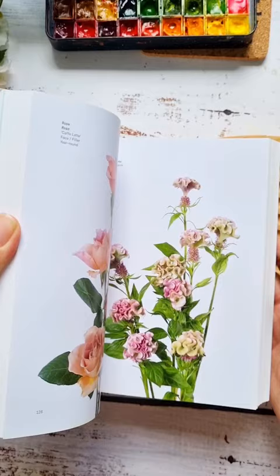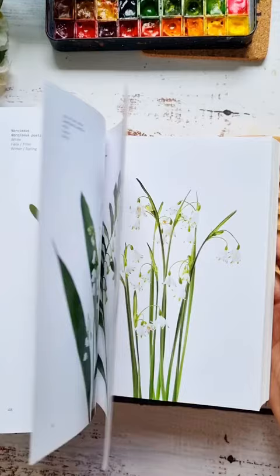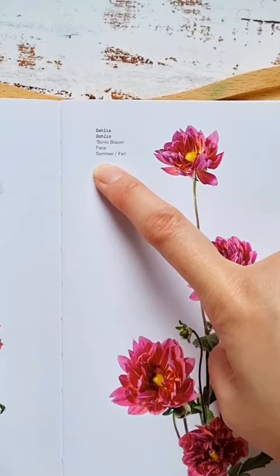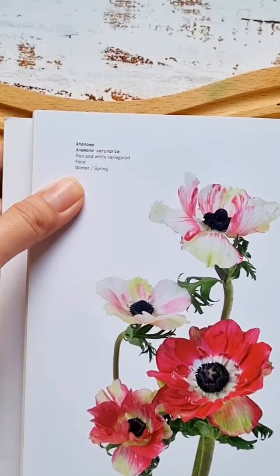The flowers are grouped per color, so it's very easy to browse through the book and look for the flower that you want to paint. On each page, you will see the name of the flower, and it is also indicated which season this flower blooms. All the flowers were really photographed very well. This is seriously one of the best books that I have ever bought.